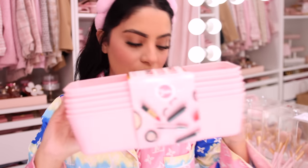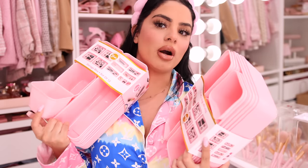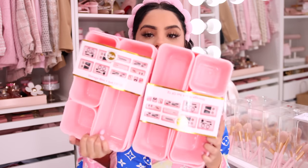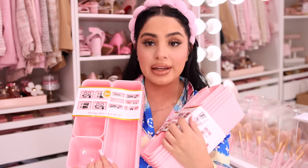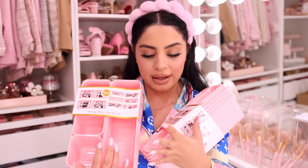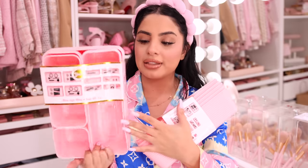Got two sets of these organizers. They are falling apart. I got 12 and 12, so that's 24 organizers. I'm praying that that's enough, but if not, we know where they're at, so we'll go get more. They have a bunch at Burlington. And I took the two 12 sets that they had. They had some 6 sets and 8 organizer sets. So yeah, I got these.